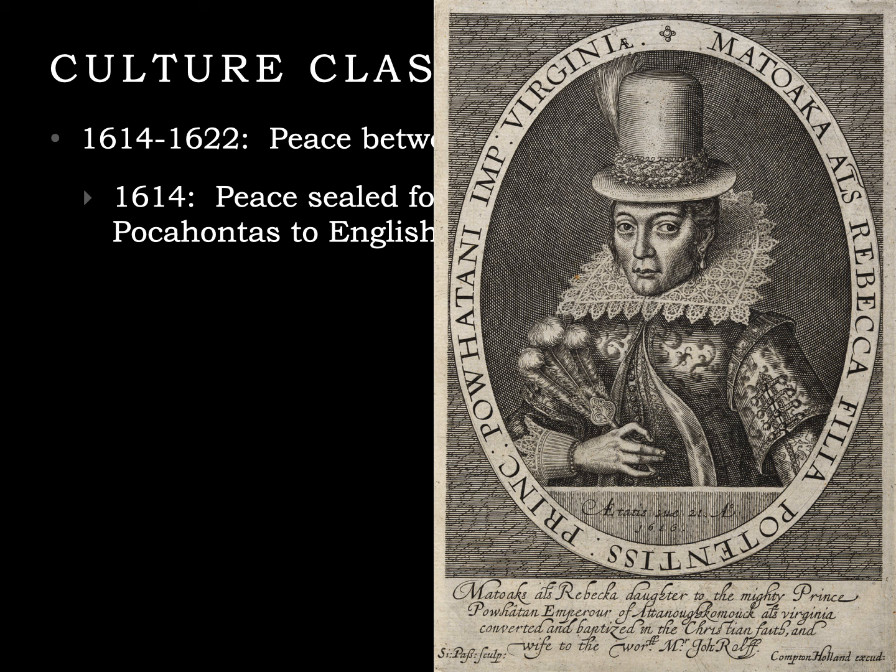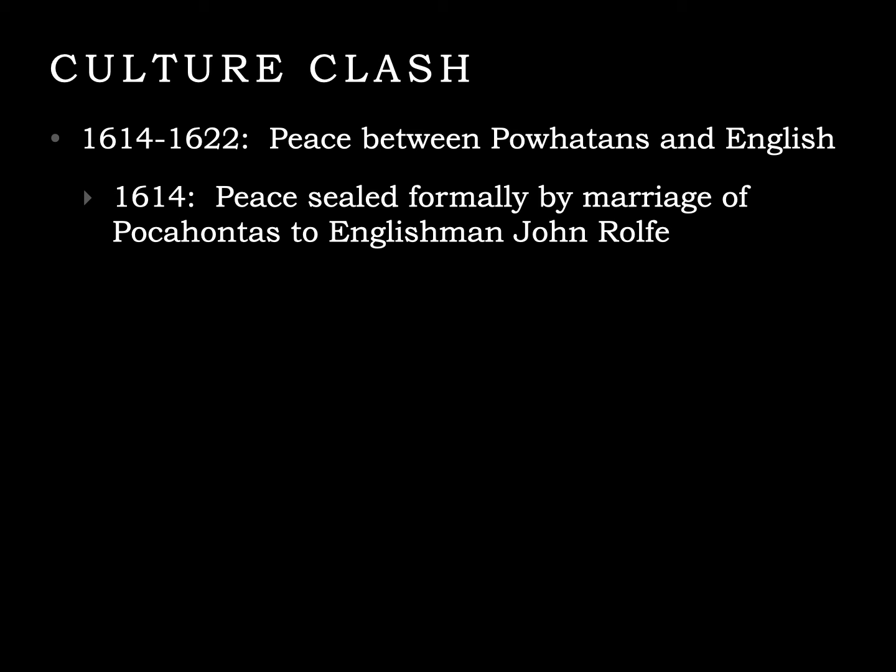And so Pocahontas went on to have a son with John Rolfe. Sadly, she died in England just a few years after they were married. Probably had pneumonia or something similar. And so John Rolfe buried her in England, and he actually later came back. Their son lived. Their son went on to grow up, get married, have kids.